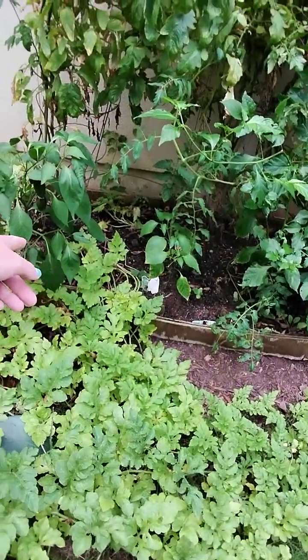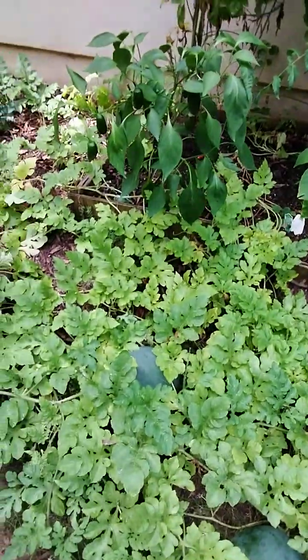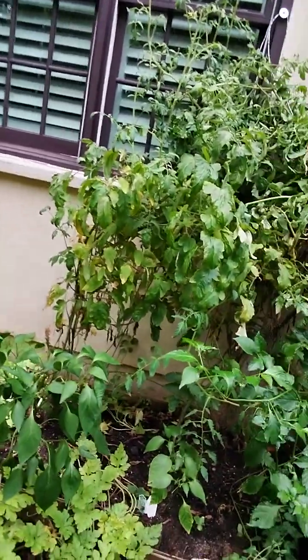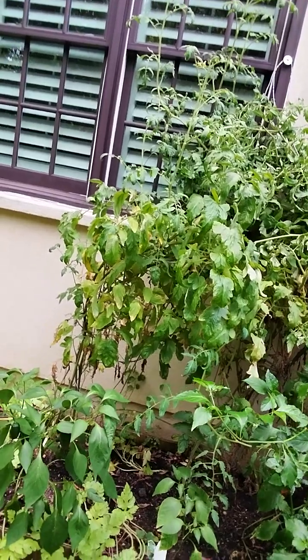I don't know, it's really kind of weird. I still water where it comes out of, but it's such a mess. I'm going to really have to trim this because I feel bad.